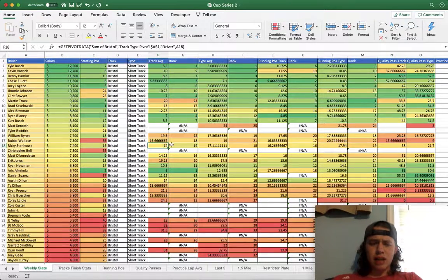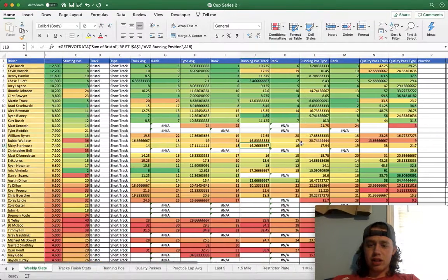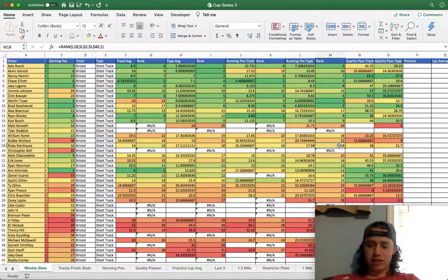But at Bristol, he's been pretty good. Regardless, this wasn't better equipment, but it's not like a huge downgrade. It's not like Daniel Suarez. He's got an average finish of 14th, which ranks 14th, an average position of 17.11, which ranks 18th. That's at short tracks. Average running position of 16.266, which ranks 16th at Bristol. Average running position of 17.94, which ranks 19th.